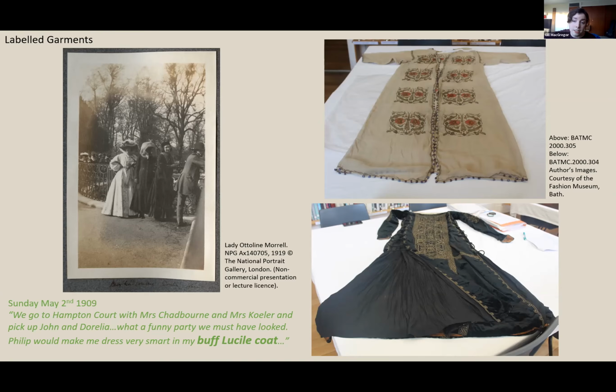One reason for the lack of these items surviving in the collection is that Ottoline did give a lot of clothes away, especially when the family needed to downsize due to financial issues. She talks of selling some dresses in 1925 and again in 1928. In addition, Philip, her husband, gave pieces of clothing away to loved ones on Ottoline's death.